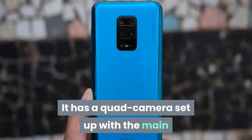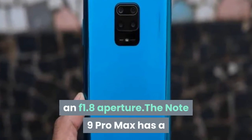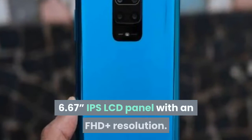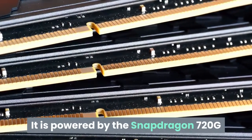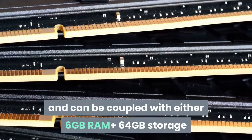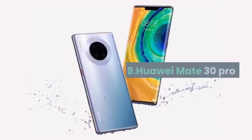It has a quad camera setup where the main sensor is a 64 MP 1/1.7 inch sensor with an f/1.8 aperture. The Note 9 Pro Max has a 6.67 inch IPS LCD panel with an FHD+ resolution. It is powered by the Snapdragon 720G and can be coupled with either 6GB RAM and 64GB storage or 8GB RAM and 128GB storage.